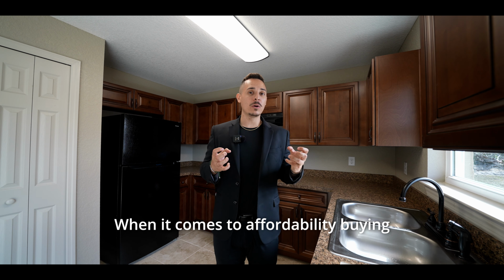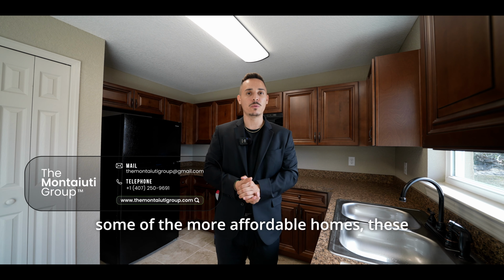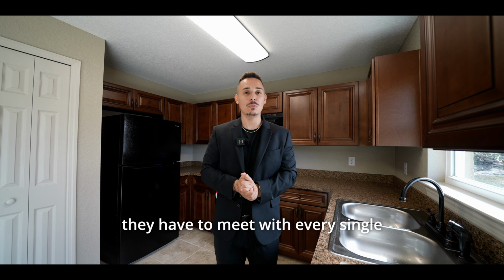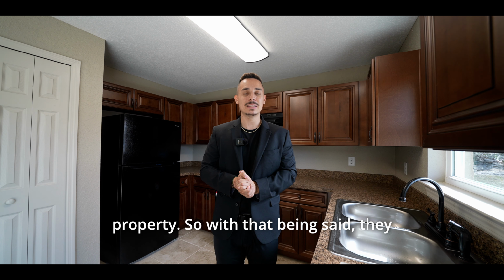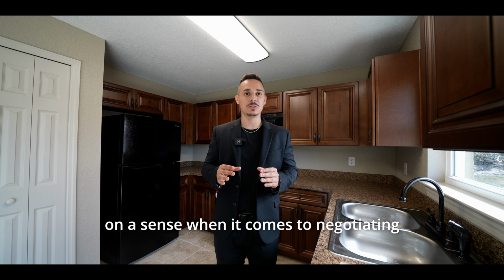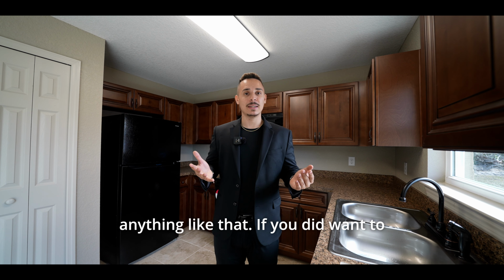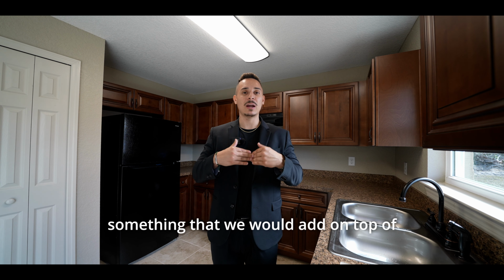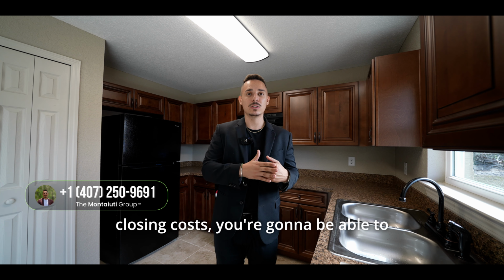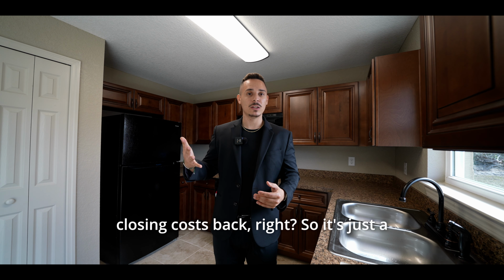When it comes to affordability buying here in Marion Oaks, and even in just some of the more affordable homes, these builders have very strict margins that they have to meet with every single property. So with that being said, they do not really budge whatsoever, not even on a cent, when it comes to negotiating down the price or closing costs or anything like that. If you did want to get credit in closing costs, it's something that we would add on top of the price. So let's say the first house is $235,000, you want to get $5,000 in closing costs, you're going to be able to put the house at $240,000 and get $5,000 in closing costs back.